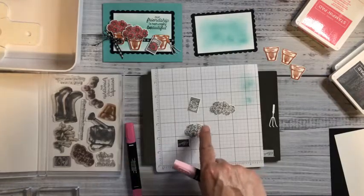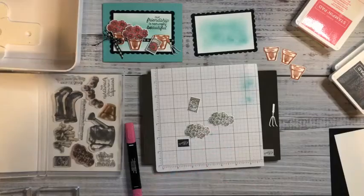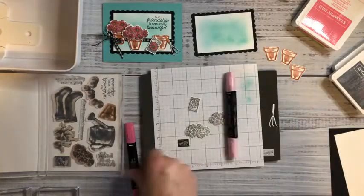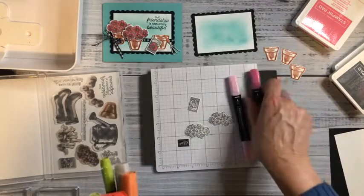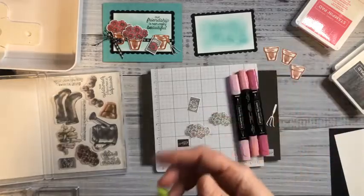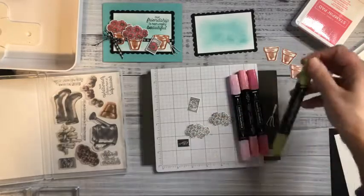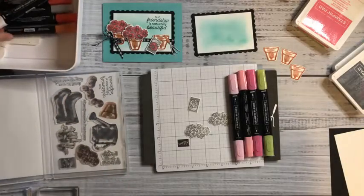So I used Flirty Flamingo for these flowers, with one little circle of Melon Mambo on it. And then I used light Granny Apple Green in the center of the flower.